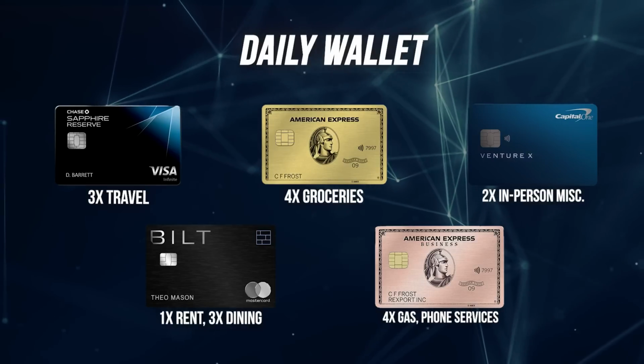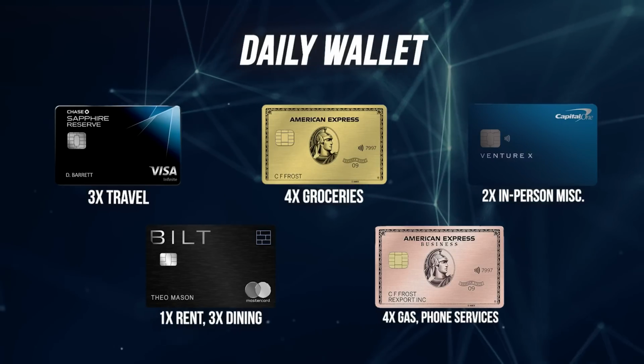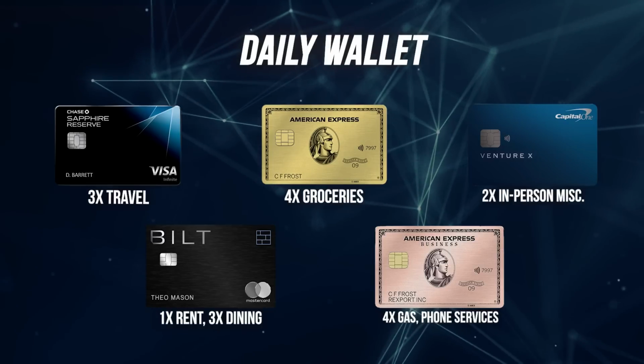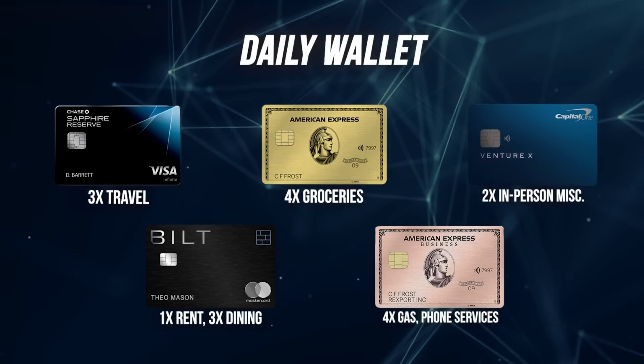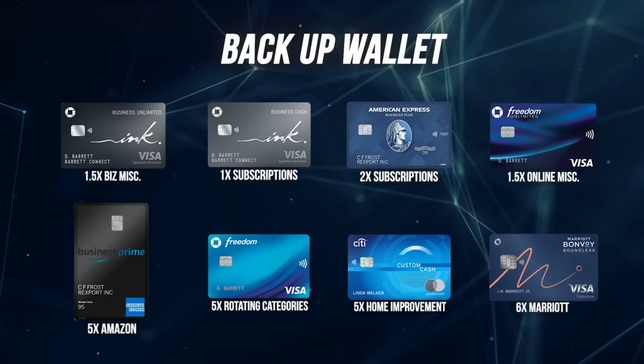I'm going to go ahead and put up a summary screen here of all of my credit cards and exactly what I use them for, broken up by my daily credit cards on this first screen here. You can pause these if you want to look at them in further detail, but now I'll shift to the second screen, which would be my backup credit cards and what categories I use those for.